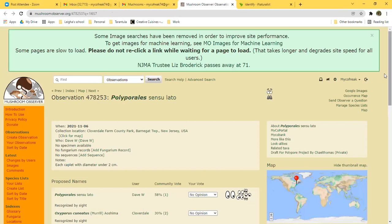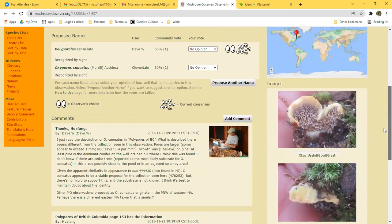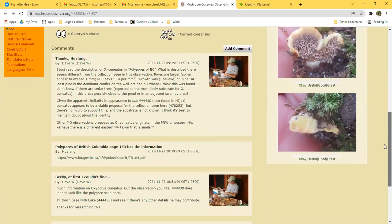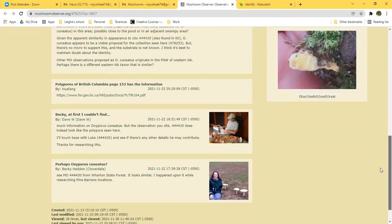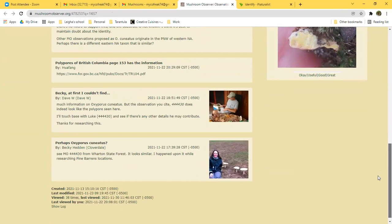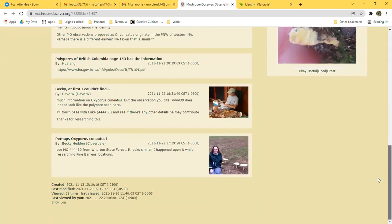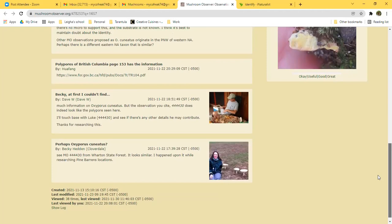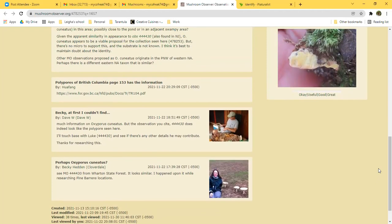Oh, here you go, Luke. I believe this next one's going to be a polypore. Becky from Cloverdale County Park thought she knew what this was, and she got it from one of your observations, actually. There's your observation reference, 444430. I think I even put a link in for that observation, maybe in a comment that I made. Oh, there it is. If you click on that link, Luke, you'll see yours. The name right there: Oxyporus cuneatus.